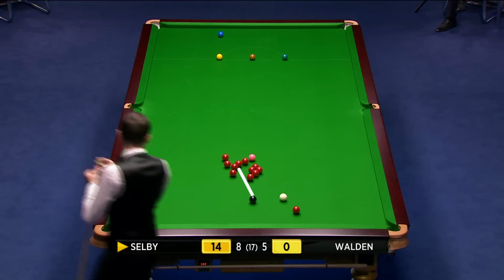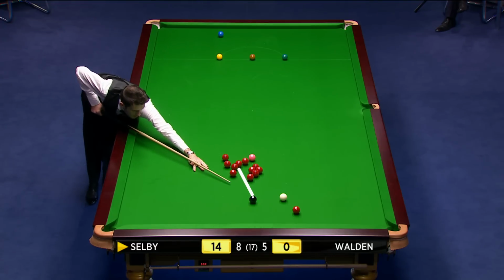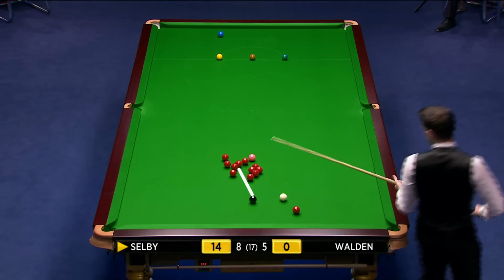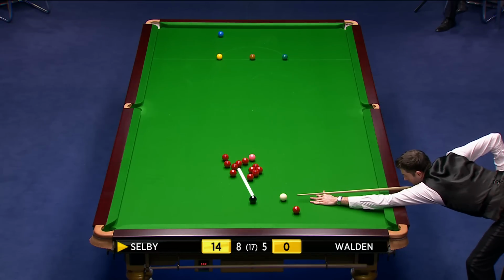JV's just put a line up for me there. I mean, I like that shot. And if you kiss the red on the outside, it's okay. He's just coming to see what happens if it gets the kiss. But he's going to have to open them up sometime. Why not when you've got the perfect angle? But he's not playing it this time.